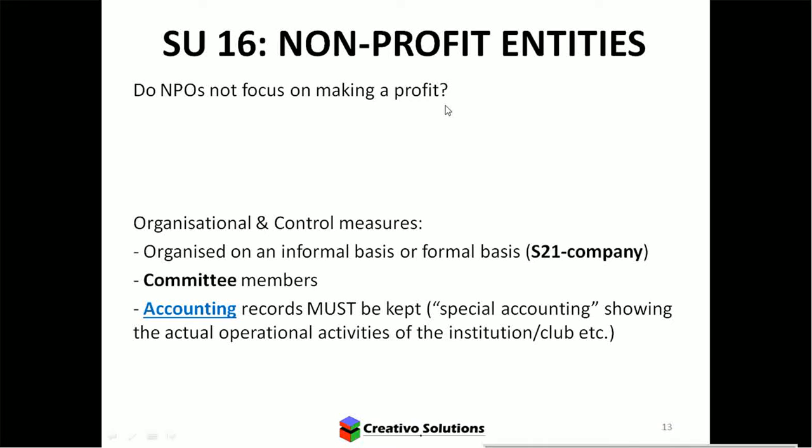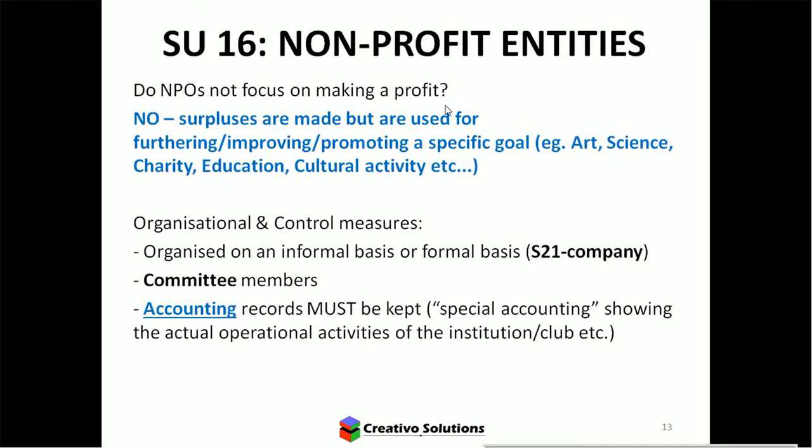Do they make a profit in an NPO? No. But can they have more income than expenses? Yes. What would you call that? A profit? No, no one makes a profit. Profit means someone's going to get it. It's called a surplus, meaning more than what I started with. A surplus is made but is used to further improve or promote the goal.